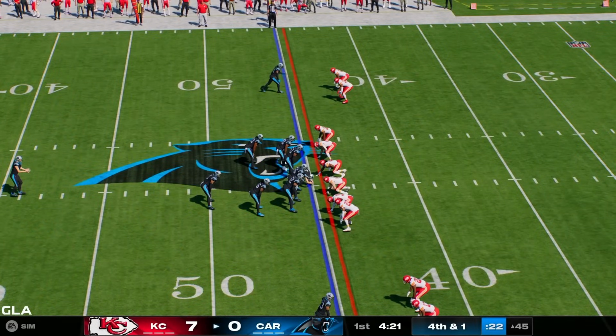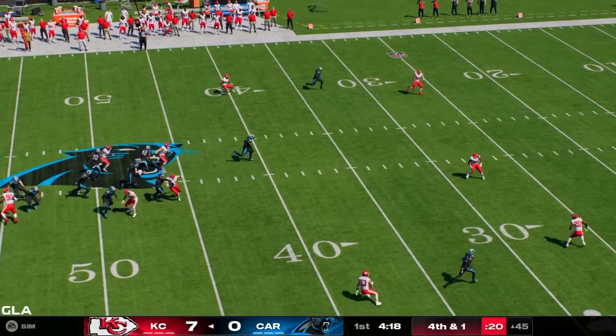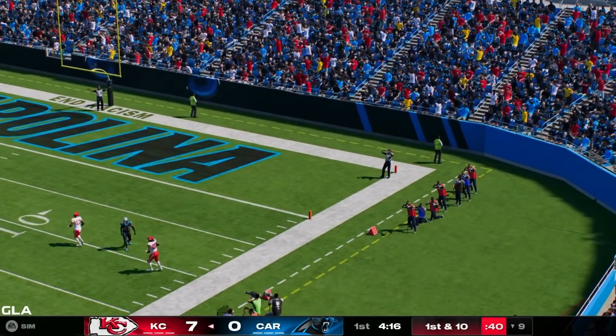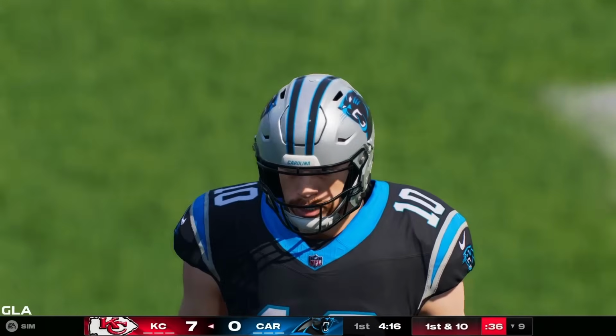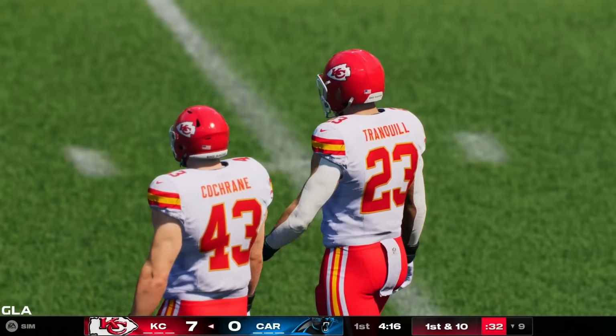So on now is Johnny Hekker to punt this one away. That one sails out of bounds. The side judge will walk it off, and he says it went out of bounds at the 9-yard line. Nice punt. Kansas City taking the field for their second drive.